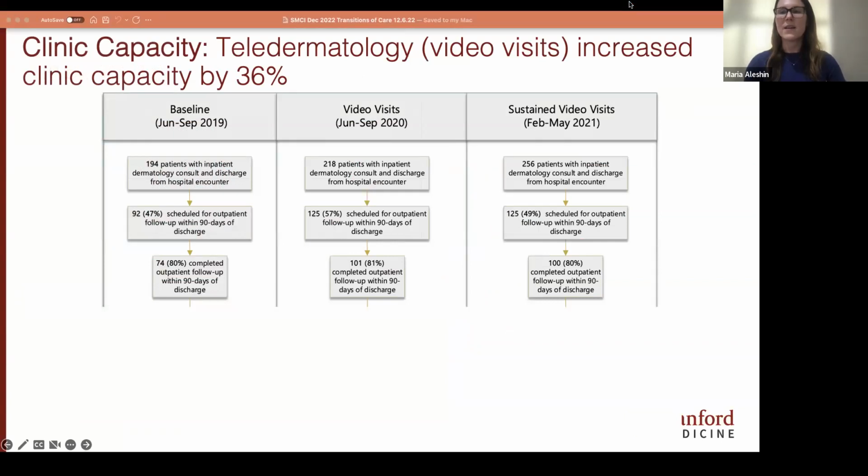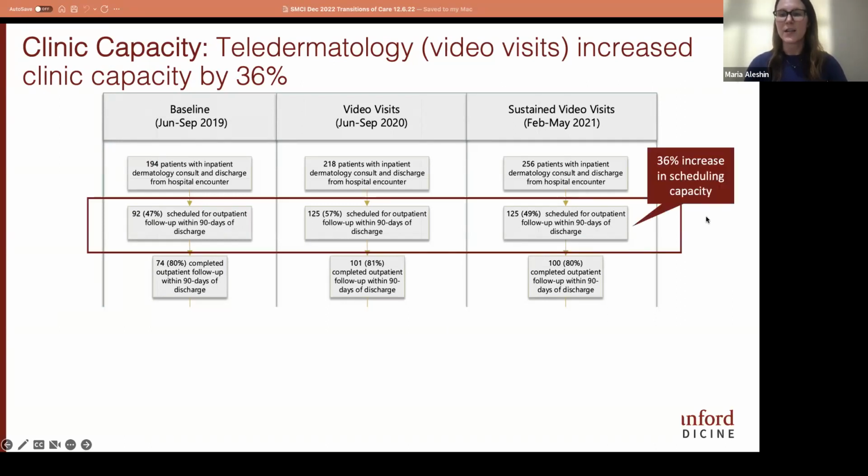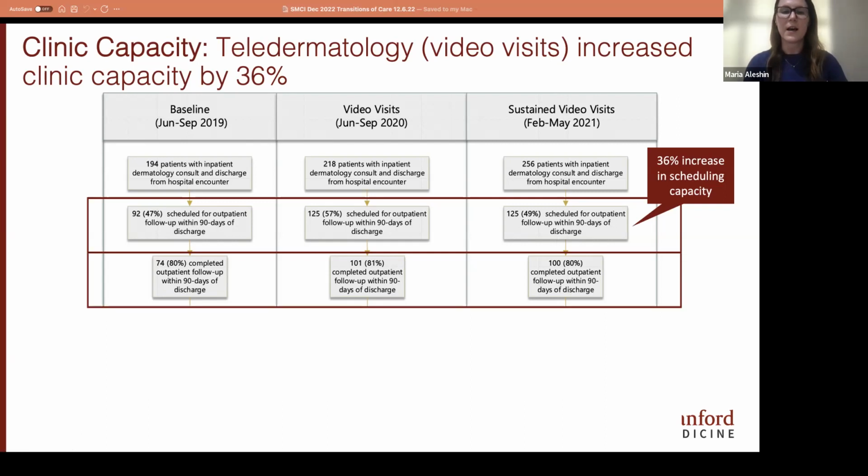So the results from this intervention regarding clinic capacity: teledermatology or video visits increased clinic capacity by 36%. You can see at baseline, 92 patients were scheduled, and then that number increased to 125 post the pandemic, and this was sustained. And similarly, the number of completed visits also increased by 36%.